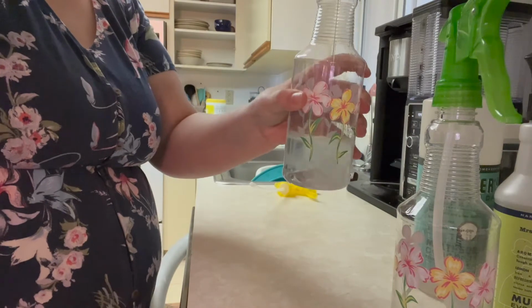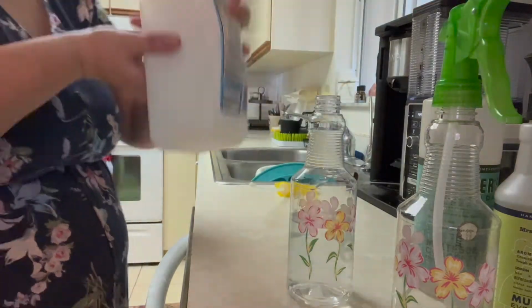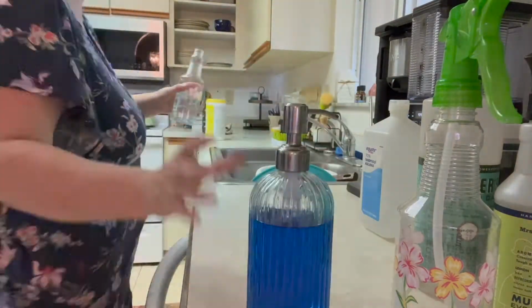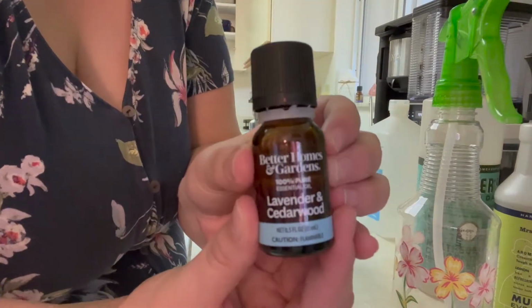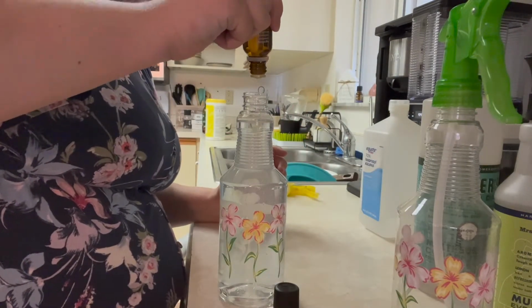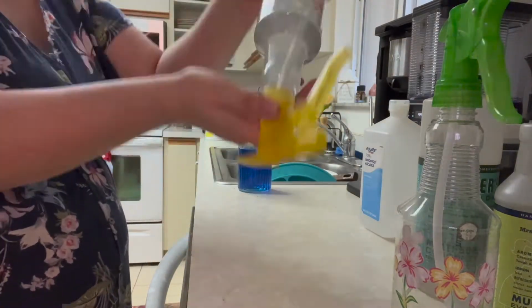I found these spray bottles at Publix and I really liked them. I bought two different color nozzles, and in the yellow one here, I am making my absolute favorite multi-purpose cleaner. It's half rubbing alcohol, half water, a couple pumps of Dawn, and I am adding this fragrance, this essential oil. It just smells so good. I love this, especially on my counters. I do not recommend it on any wood surface.